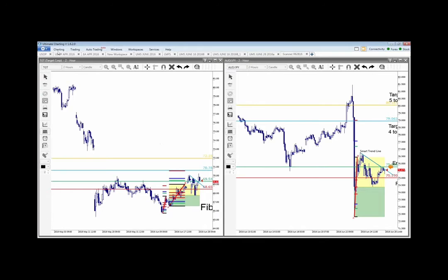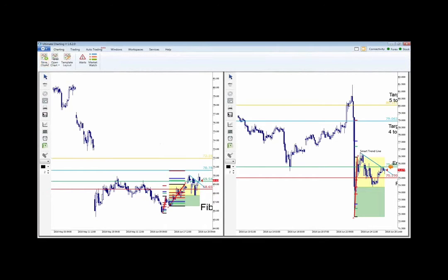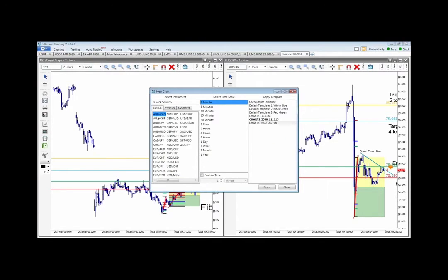In fact, let me go over here to this one. Let's pull up the chart on that one, and just like that. So that's the neat thing about our charting platforms. We can do stocks and Forex right from our charts. That was the U.S. dollar, Canadian dollar on a 2-hour time frame.